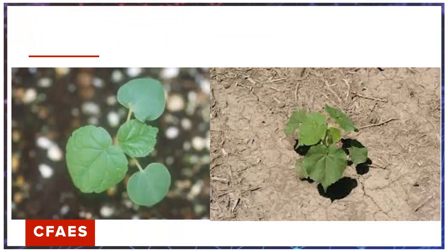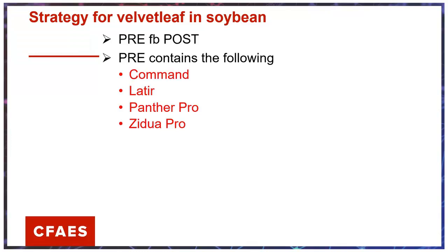What's this weed? Velvetleaf. This is another weed that certainly has been shown to be prevalent in manure because of being in feed products. So this is a concern also to manage, but it's pretty easy to manage, similar to lamb's quarters. You can see now we have fewer products. We don't have a long list of products to use pre-emergence, but we have some. Command, Lumax, Panther Pro, and Zidua Pro will control velvetleaf pre-emergence.